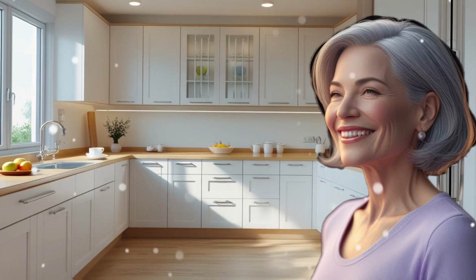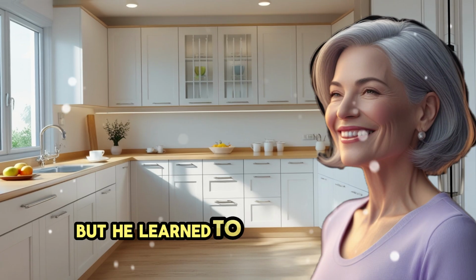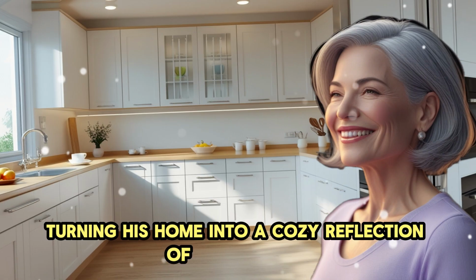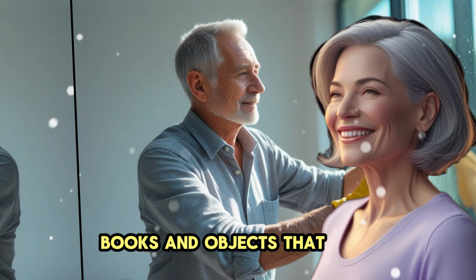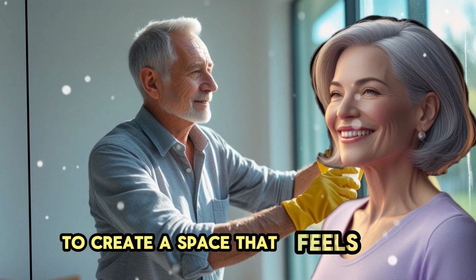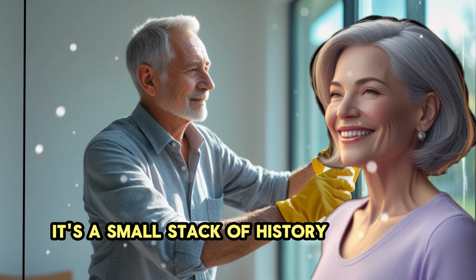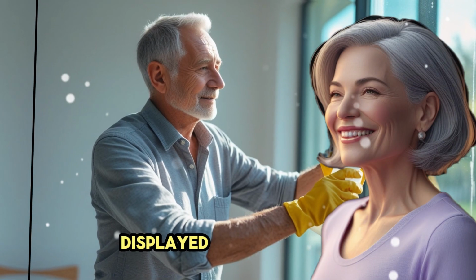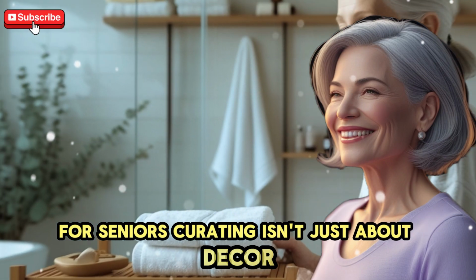At 75, George once filled his shelves with random trinkets, but he learned to keep only what matters, turning his home into a cozy reflection of his journey. The core of this secret is choosing books and objects that hold meaning or joy, letting go of the rest to create a space that feels like you. For George, it's a small stack of history books he loves and a carved wooden boat his son made, displayed on a tidy shelf. For seniors, curating isn't just about decor.